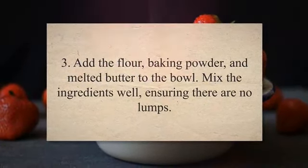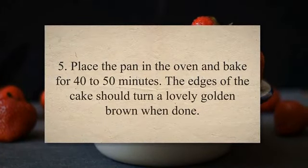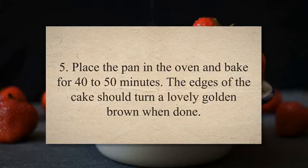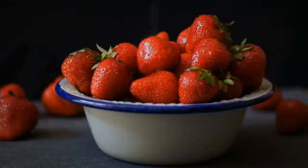4. Grease a cake pan with butter or cooking spray to prevent sticking. Pour the batter into the prepared pan, spreading it evenly. 5. Place the pan in the oven and bake for 40 to 50 minutes. The edges of the cake should turn a lovely golden brown when done.